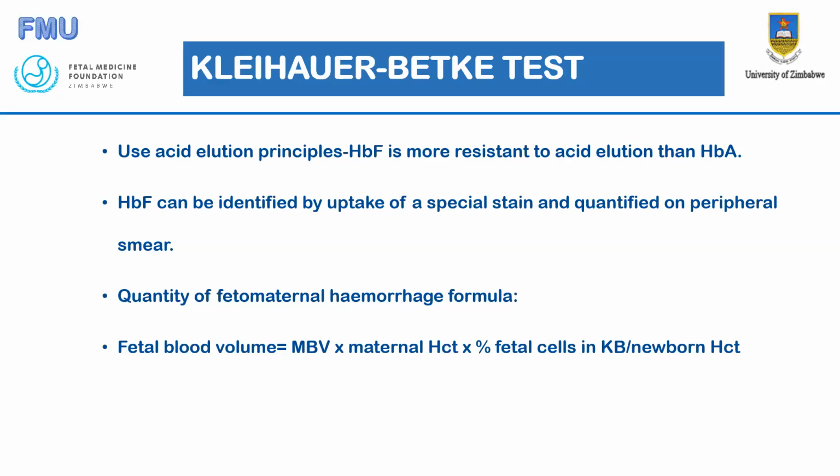So fetal blood volume is equal to maternal blood volume, which is normally around 5 to 6 liters. It increases in pregnancy, maybe to between 6 and 7.5, times maternal hematocrit, times percentage of fetal cells in Kleihauer-Betke versus the newborn hematocrit. So this is used to calculate how much fetal maternal hemorrhage happened, for you to know how much to give. It's normally done around the time of birth because you can't get all these indices in utero. So this will allow people to calculate the amount of anti-D immunoglobulin to give. But like I said, it's very rare to exceed 30 mils of fetal maternal hemorrhage, even at delivery. So 300 micrograms suffices in most cases, and very few people are doing this test anymore.